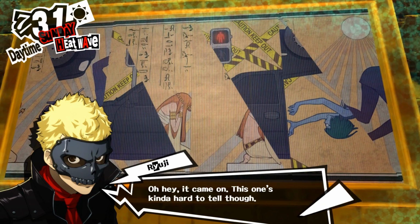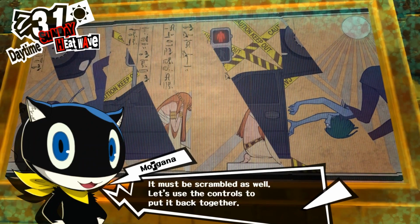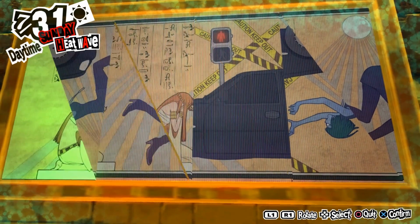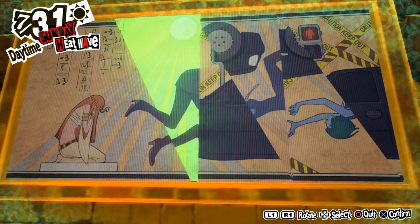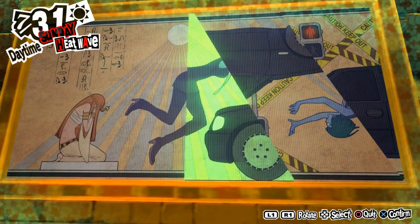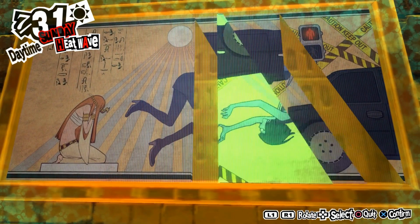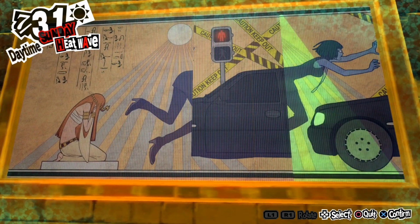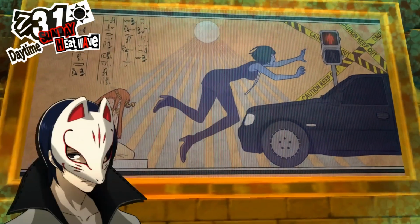Now that's good stuff. Oh hey, it came on. This one's kind of hard to tell though. Must be scrambled as well. Let's use the controls to put it back together. Let's try this. It's messy. Oh, I can rotate them. I think I have a storm coming in. Oh, that's okay. It seems complete.